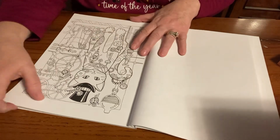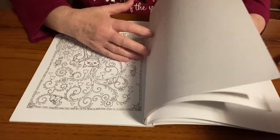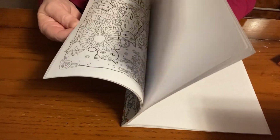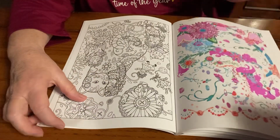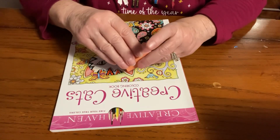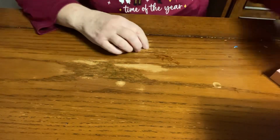So there's one, and that might be the only one I've done in here. Oh no, here's another one. There's 2, and that one is not even dated, so that was probably 2020 or before. I feel like there's one more. Yep. There's 3, and I didn't even date that either. So this book is old. So 3 pages in here. Not as many as I thought I had, but I don't know. I should just color them every once in a while just to give it some love.